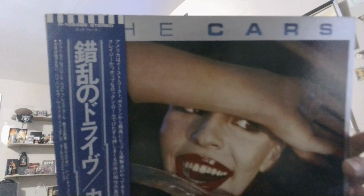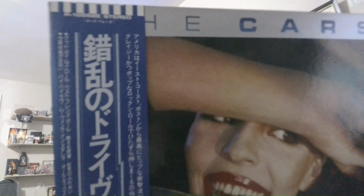So this week, I want to talk about probably one of the greatest debut albums of all time, and that is The Cars' self-titled debut. As you can see, this one is a Japanese pressing from 1978. Looks pretty good.